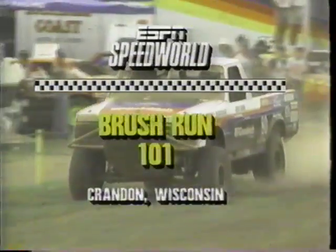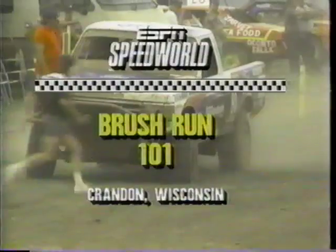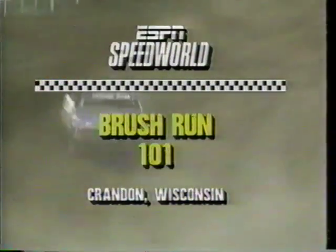And as Robby Gordon pulls into the pits to get a fresh left front tire put on, we'll stop for this timeout at the Brush Run 101. Stay with us. We'll be back with the finish after the Brush Run 101.